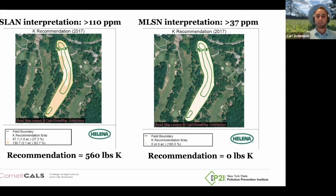So this is some data we got from our work down at Sunken Meadow State Park. Helena Chemical came in and they mapped our soils using an electromagnetic induction device, a really cool device that helps us target some soil sampling. They generated a map of the soil nutrient concentrations on every hole at the golf course, 27 holes. Worked with a professor at SUNY Farmingdale, Nick Menchek. And they used that base data and interpreted it using two different methods, right? So we have SLAN, which is another soil test interpretation method, and the MLSN we just talked about.